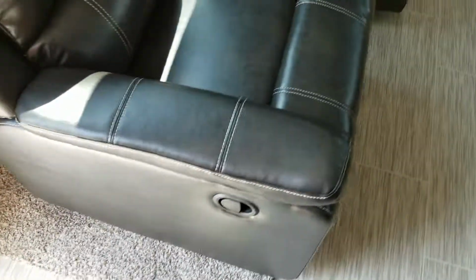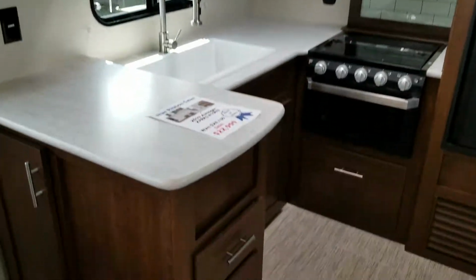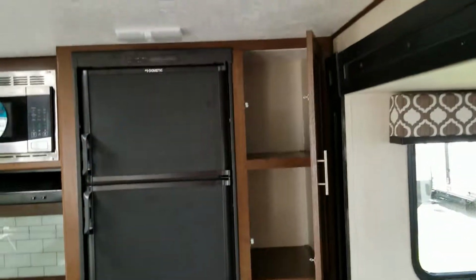See, these are two recliners, and they are freestanding, so you can move them anywhere. It's a 6 cubic foot refrigerator, 3 shelves, and I believe I did the sink already. So you do have outlets all throughout.